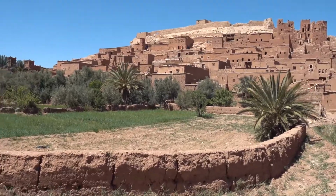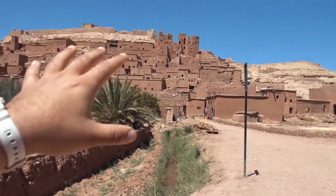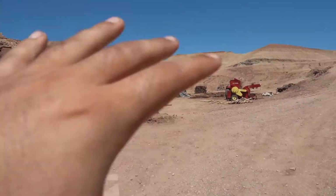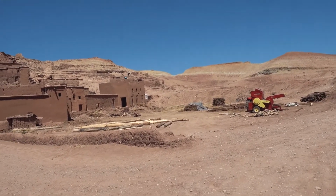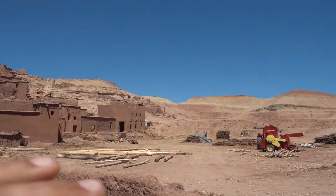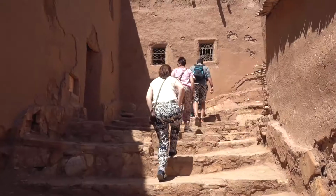So whenever they have a movie that they shoot here, they don't touch this because this is a UNESCO World Heritage Site. They can't. But here in this big empty area right next to it is where they build the stuff. This is where they built the arena, not the main one, but one of the other arenas in Gladiator. They built stuff for Babel and Prince of Persia. They build it right here, and then when they're done, they take it all down and they go down the road, maybe about 25 kilometers to the movie studio. There is a movie studio out here in the desert. It's pretty cool.